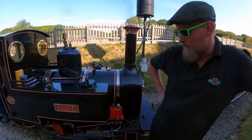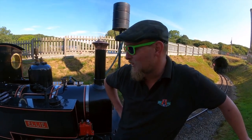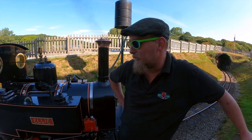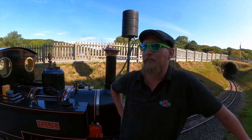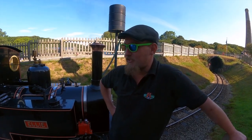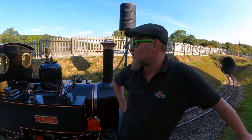So what can you tell me about this? She's 16 years old, built by a company called Exmoor Steam Railway, which is North Devon at Bratton Fleming. Same as her sister. She's the better one out of the two sisters, more room in the cab. She was originally built as 12 and a quarter for a private estate. The owner then sold it back to the manufacturers, who re-gauged it to 15. She's been here since 2017, 18.